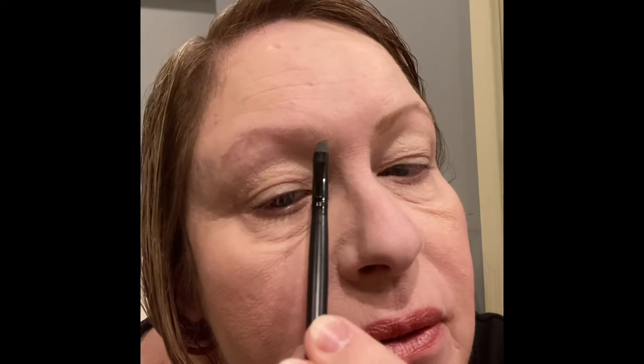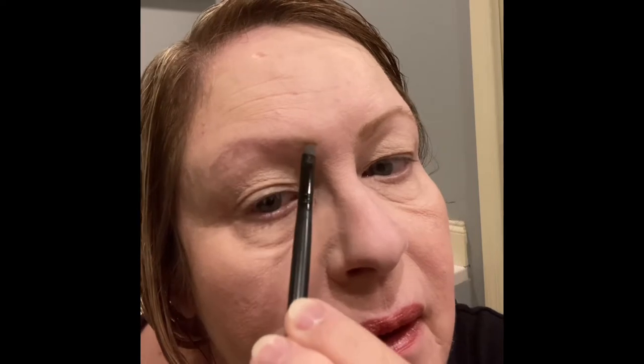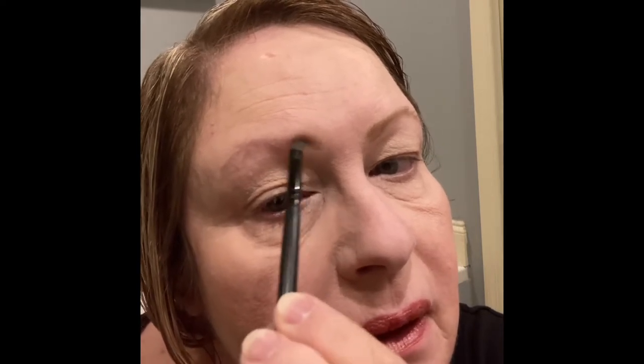Since this is just a daytime look, I'm just going to Walmart today. I'm not gonna do too dramatic here. And of course, if your eyebrows are like my eyebrows, one eyebrow is a little different than the other, and I'm trying to make a match. That's my goal.